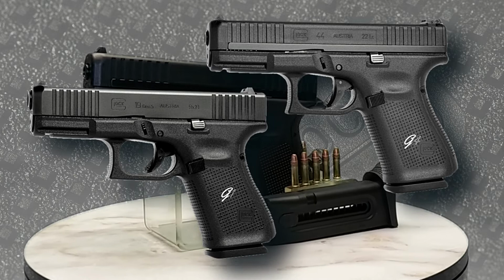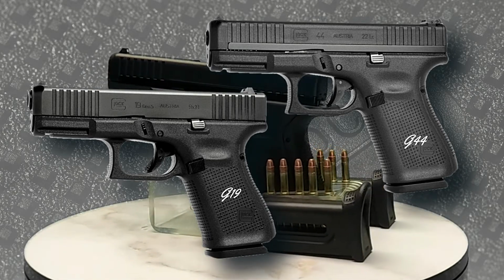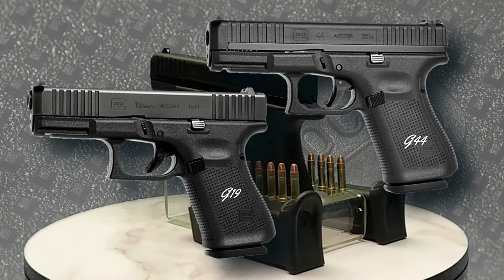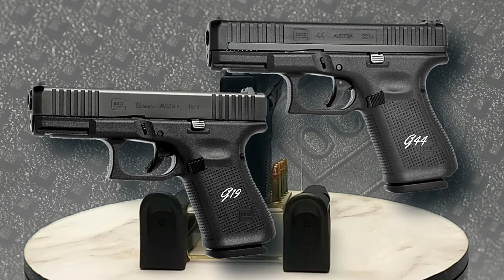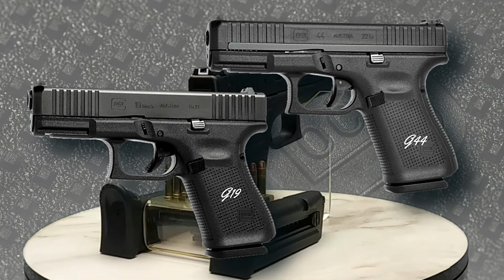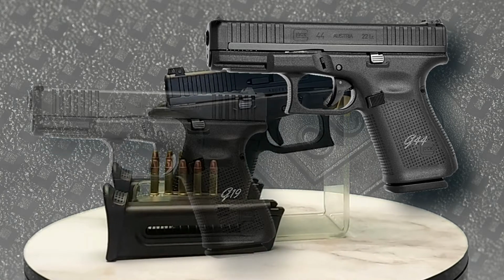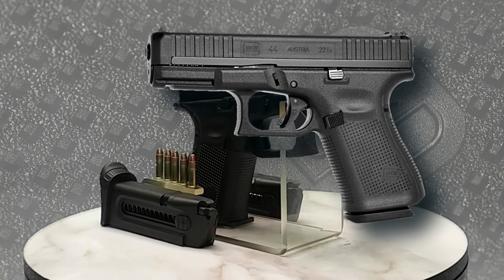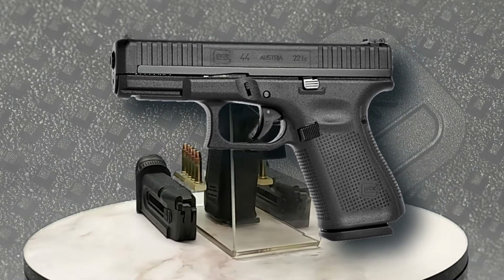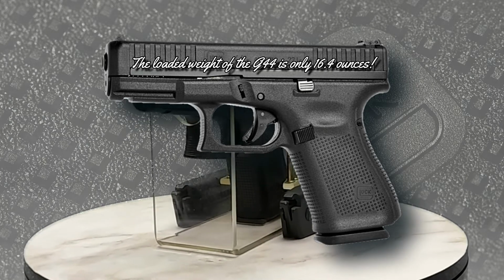The second thing that can be said regarding the G44 is that the dimensions are identical to a Glock G19. Those who have a Glock G19 will become immediately familiar with the pistol the first time they pick one up. What they will not be familiar with is the weight. From the technical data, the loaded weight of the G44 is only 16.4 ounces. That is only a pound of pistol.